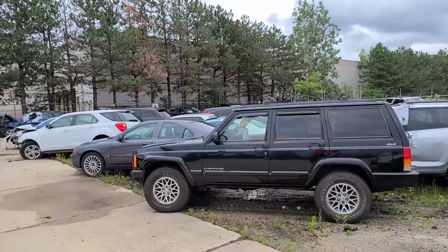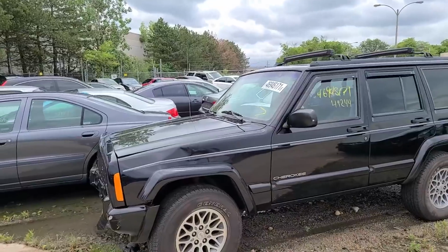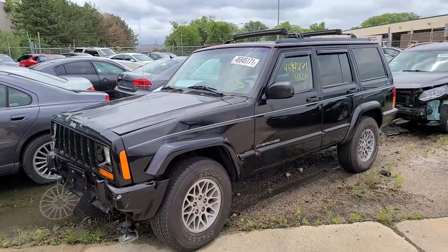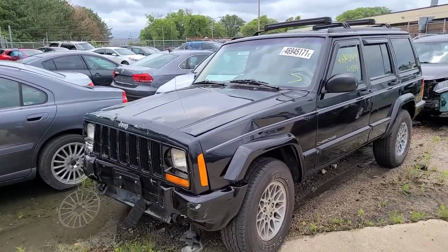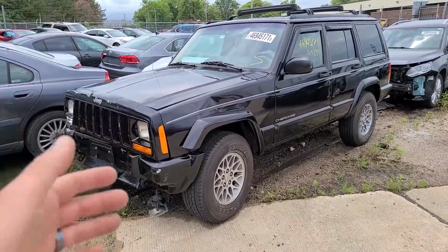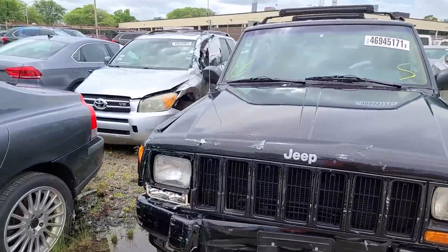We got a 4-liter Jeep Cherokee. This is it, guys. I wish that the new Jeep Cherokee kind of resembled this a little bit more. I definitely was not happy with the new generation Jeep Cherokee, especially after being used to this guy right here. Such a classic 4-liter straight 6, never dies.